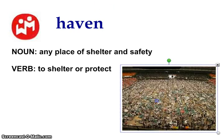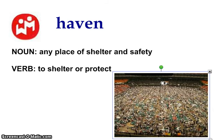If you're looking for an example of haven as a noun, take a look at this. This is actually the scene at the Superdome in New Orleans after the horrific aftermath of Hurricane Katrina. And the Superdome became a safe haven for people. That's where they went for shelter to ride out the storm. So a haven, again, is any place of shelter and safety, and you can use it as a verb to mean to shelter or protect someone or something.